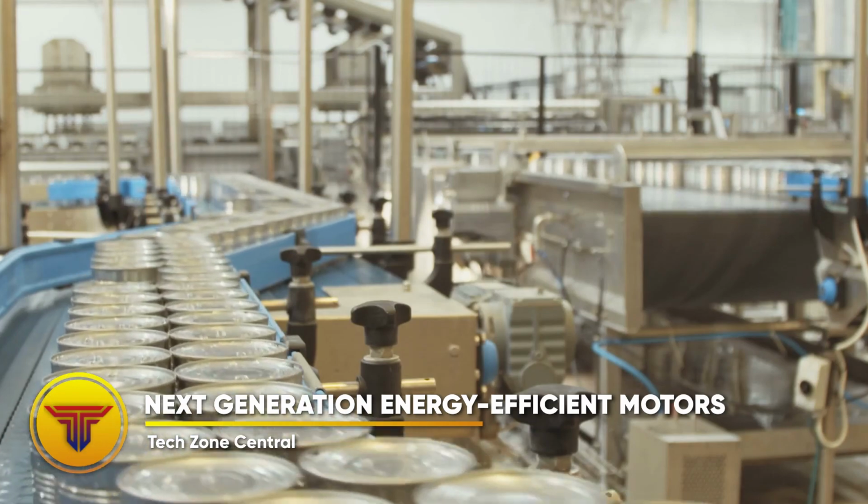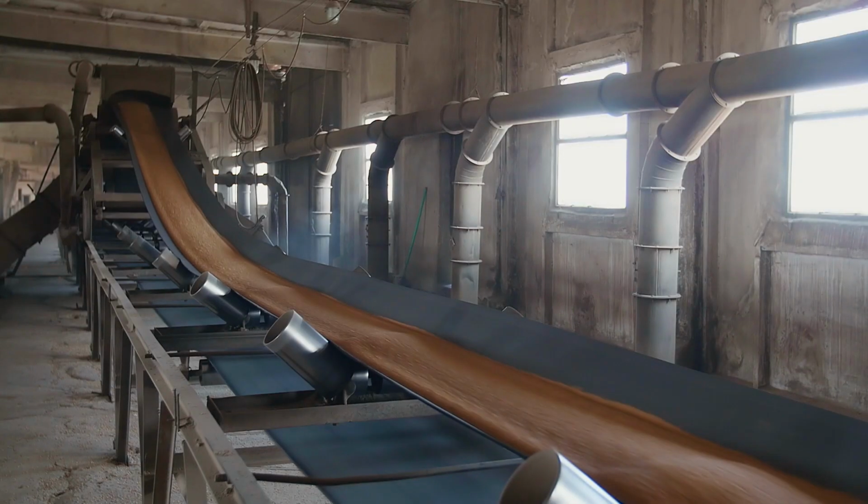Next generation energy efficient motors. It's not only about cutting down on carbon footprints anymore.